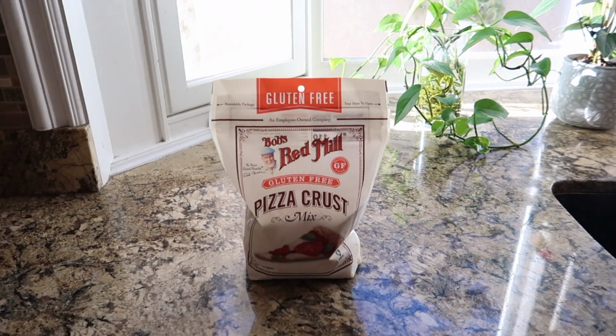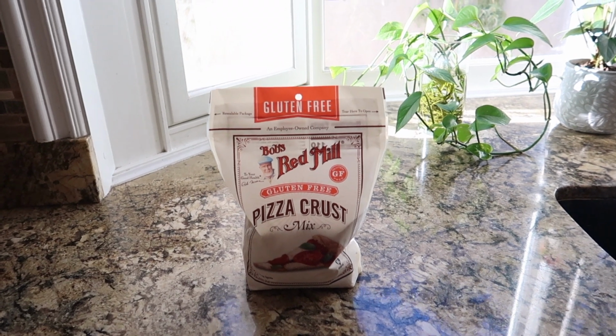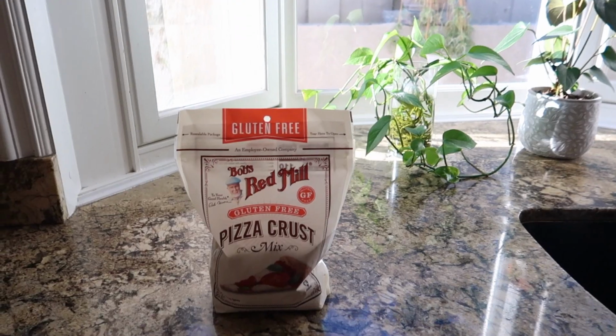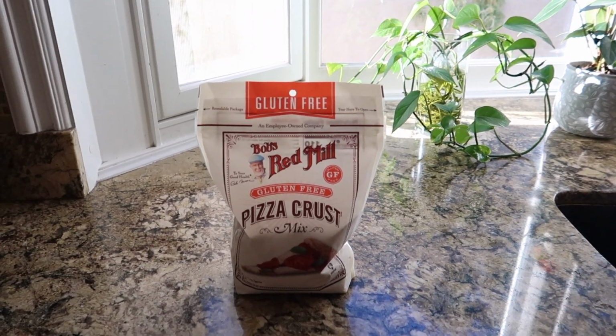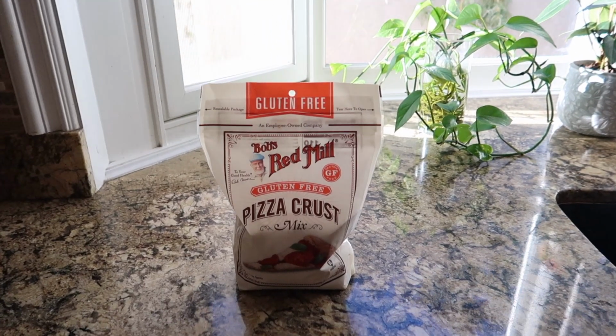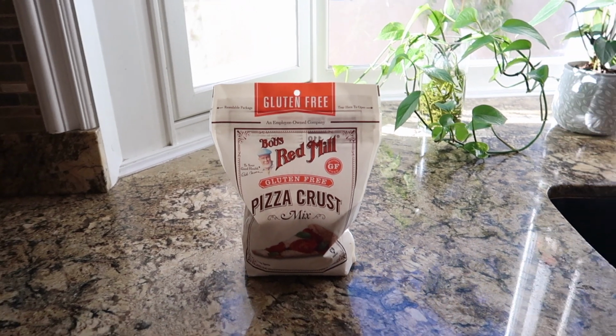If you want to do a little fun homemade pizza making night, Marcus and I have done many of those. We drink wine and put our favorite toppings on the pizzas, and it's just a fun little activity. But I'm gonna get this dough prepped so that it can rise for a little bit, and I'll check back with you guys in a minute.